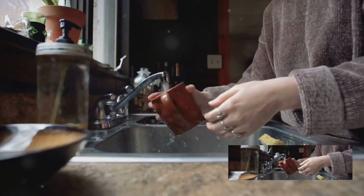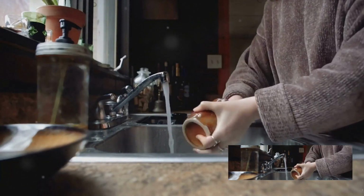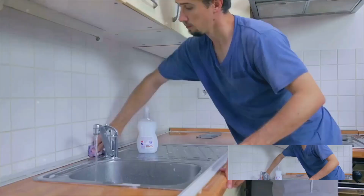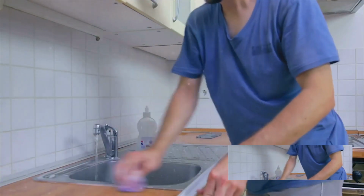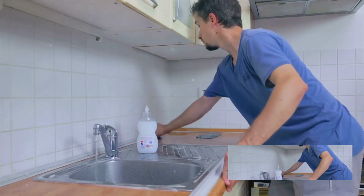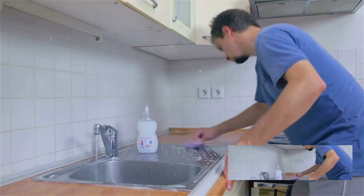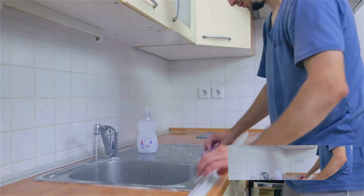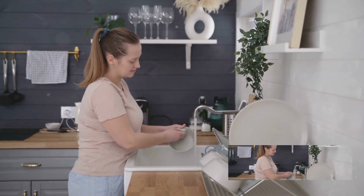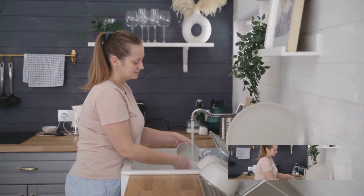Imagine your favorite coffee mug, stained from countless cups of joe. Just a sprinkle of baking soda, a dash of water, and a gentle scrub can make it good as new. Even your stained kitchen sink can regain its shine with this wonder product. From grimy ovens to stained teacups, baking soda is the knight in shining armor, ready to battle all your stubborn stains. It's affordable, non-toxic, and incredibly effective. What's not to love? Say goodbye to pesky stains and hello to sparkling clean surfaces.